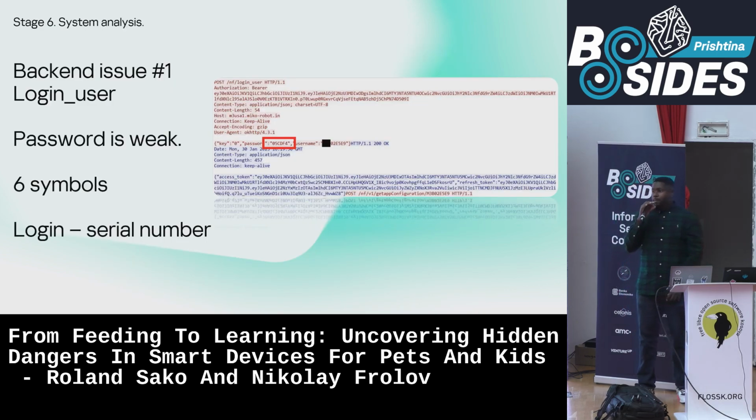So now let's go back to the backend. The backend is also very interesting, in the sense that it's not really good. The password is a mix of digits and characters, only 6 in size, which is pretty weak. And then they're using the serial number as a login.